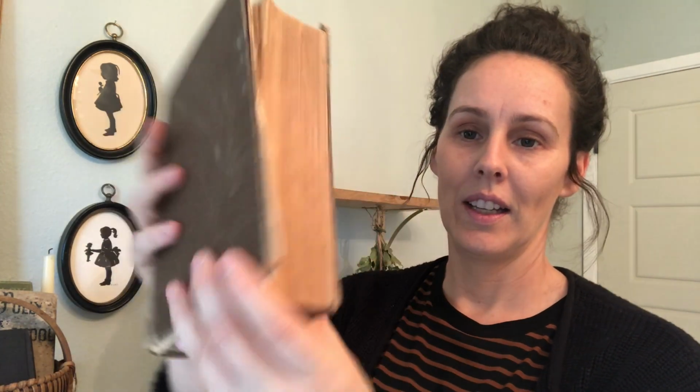Super pretty, super old. I found a Holy Bible that has someone's name in it, and it's from Fresno, California. How cool is that? Okay, hold on. Oh, it's printed in Great Britain. And this was, let's see.